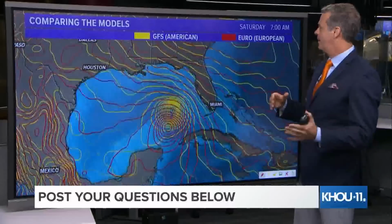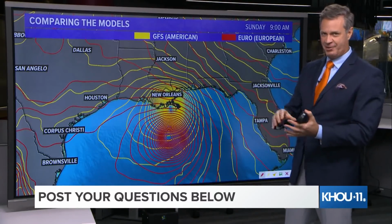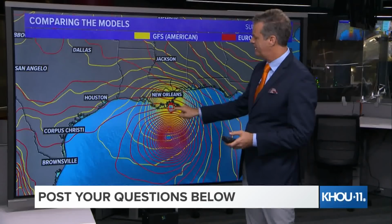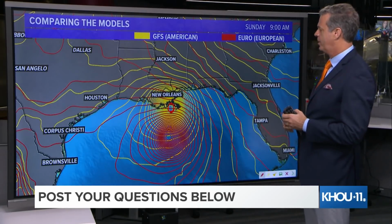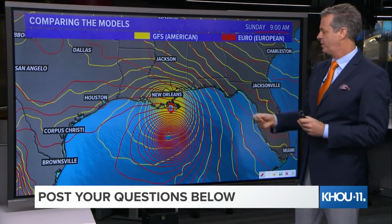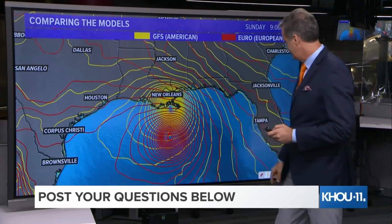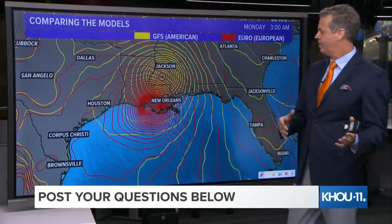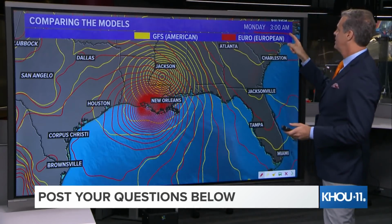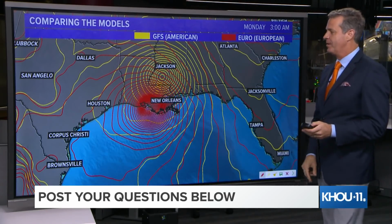And in fact, the GFS, the American model, and the European model also both came into tighter agreement as well. The GFS brings a hurricane just about to make landfall southeast Louisiana coast, south of New Orleans, Sunday morning. So this happens into early Sunday morning. You can see that the European model is a little bit behind the GFS, but not too far. It brings a hurricane into the central Louisiana coast, Vermilion Bay, as we head into Sunday night into the wee hours early Monday morning at 3 a.m. for our landfall there.